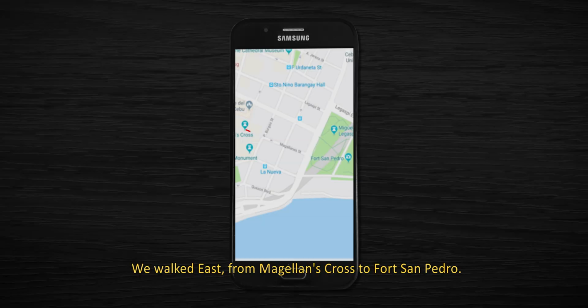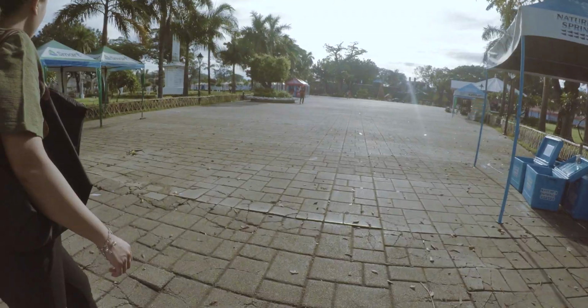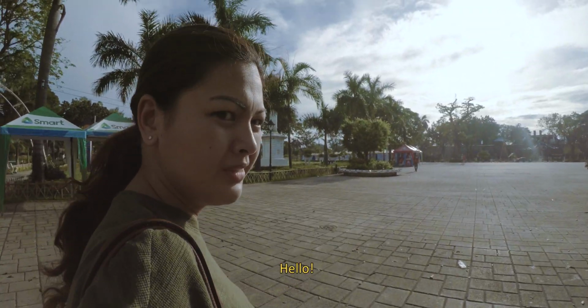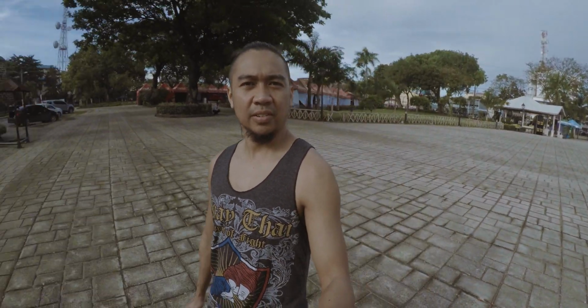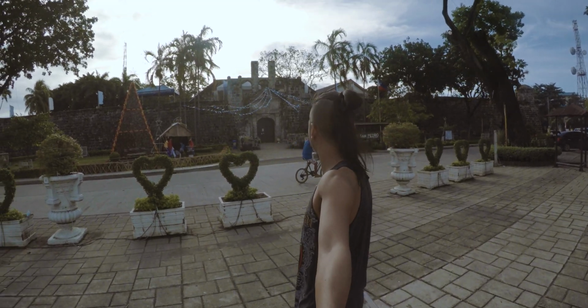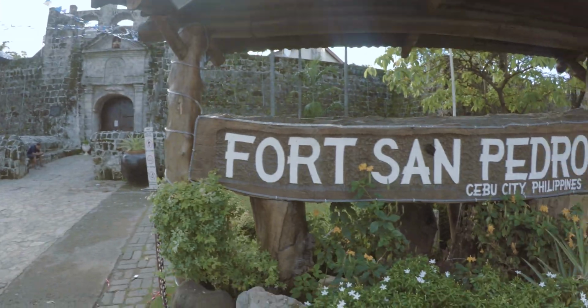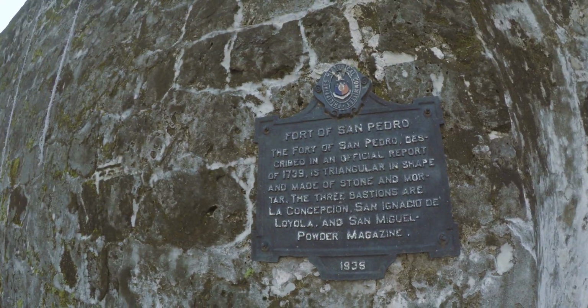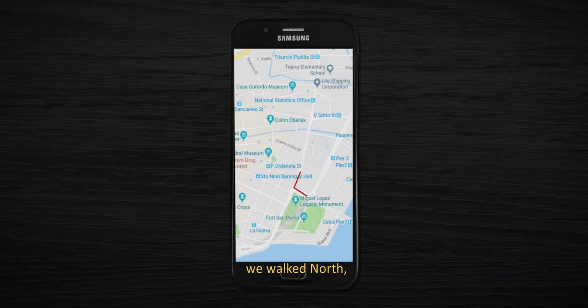We walked east from Magellan's Cross to Fort San Pedro. This is Fort San Pedro, the smallest fort in the Philippines. From the fort, we walked north and turned left to Eduardo Aboitiz Street.